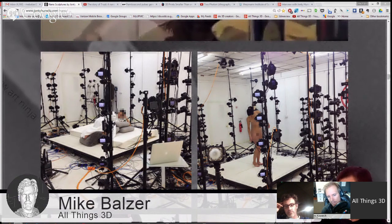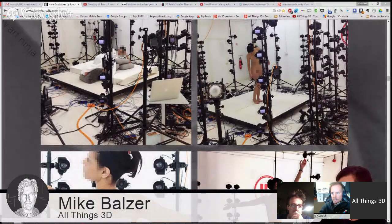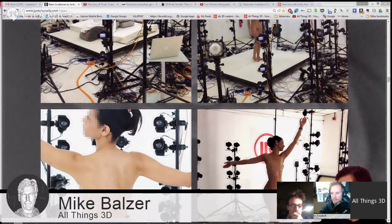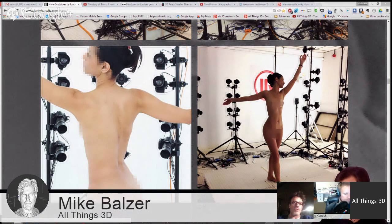Did you go out and buy all these cameras, or did you have somebody? No, I worked with a lab in the UK, and I'll tell you the guy's name. It was Lee Perry Smith, and he's got an incredible setup there, which is being used for the games industry and the film industry at the moment. You're right, it's a very cool technique.